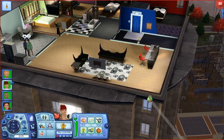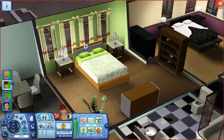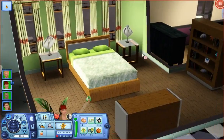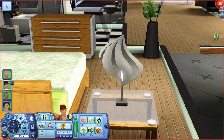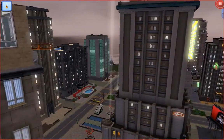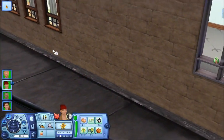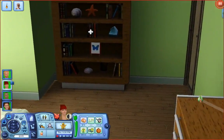Okay, so I went ahead and did a little bit of decorating. Nothing too serious, but we did spend all of our money. In here, we have the green bedroom for Selena and Richie. It's very vibrant and bright and pretty. Let's put this in first person view. We come in here, and we have pictures and it's just nice and bright. Oh shoot. Oh my gosh. Get me out. Help. No, but it's just very bright. We have a bookshelf over here.